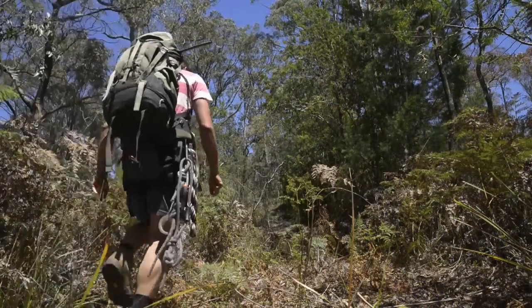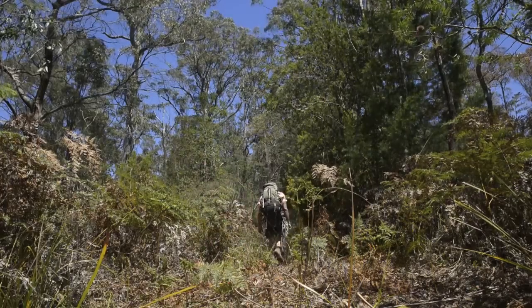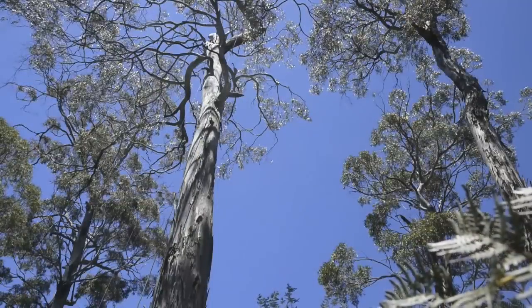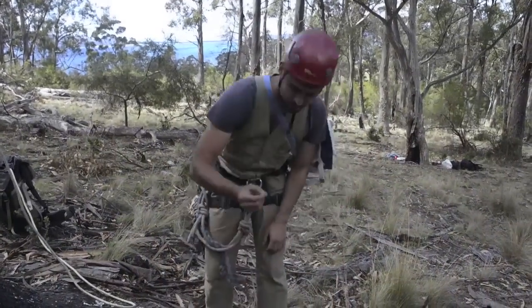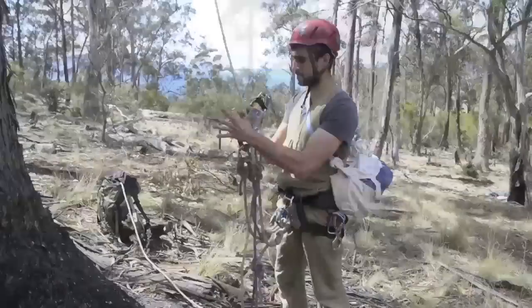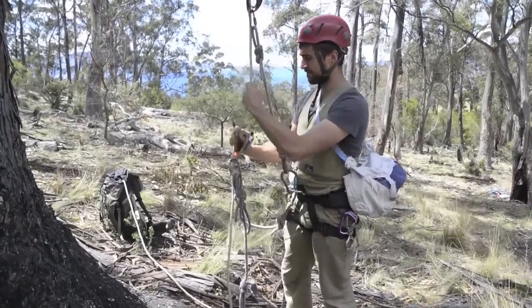What are we doing today? So today, we're going to be banding the first swift parrots of the 2014 season. Assuming they've survived. This area we know has sugar gliders, so it's entirely possible that they've been eaten. Further down. Swift parrot. This is Dr. Dayan Stojanovic, postdoctoral fellow at ANU.